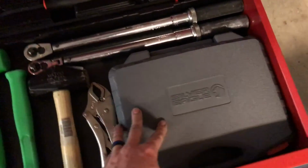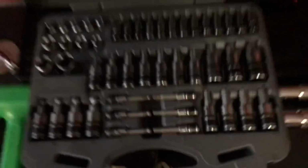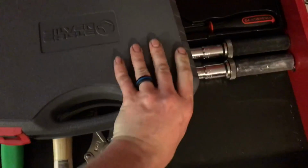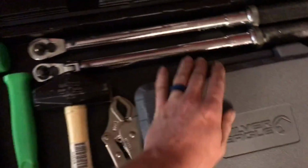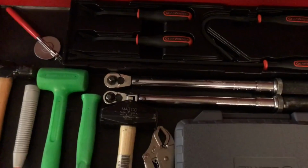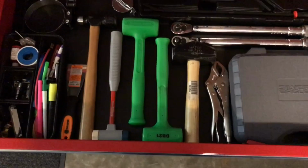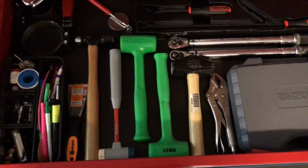Then this is the Silver Eagle Torx bit set. Right there. Once again with inverted Torx as well. Thing's kind of a pain to open one-handed. Couple Carlisle flex head and regular head 3/8 drive torque wrenches. Got more Gearwrench panel poppers right there. Matco dead blows. They're all Matco hammers. You got a sledge there, some locking pliers.